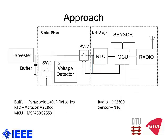We have a startup stage. It's going to allow us to charge the buffer capacitor to the level where the main stage will operate within the specified voltage range. And we have the microcontroller controlling the switch for turning the system on and off, and controlling the voltage detector that we want to disconnect once the main stage is active. As you can see, we've been using off-the-shelf components that are very easily obtainable. All of those are bought from DigiKey, so obtaining components is not an issue. And for sensing, for this demonstration, we just used a simple NTC thermistor.